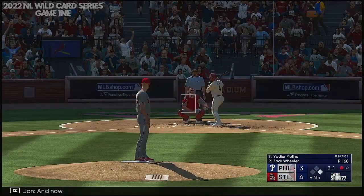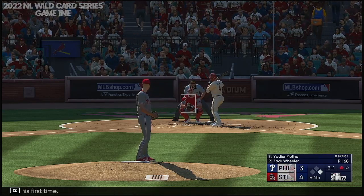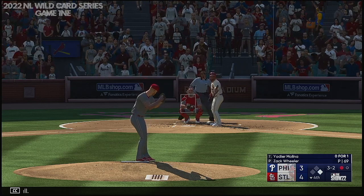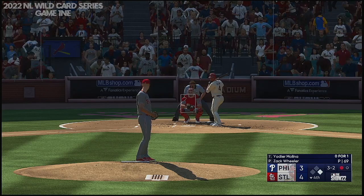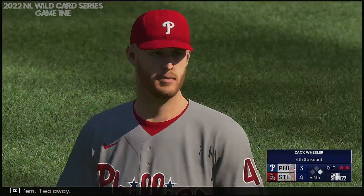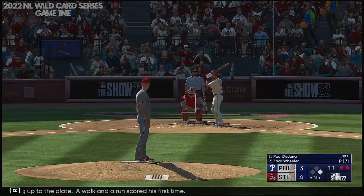And now, Yadier Molina. He was a strikeout victim his first time. And a foul ball. Got him. Two away. Now it's Paul DeJong up to the plate. The walk and a run scored his first time.